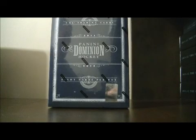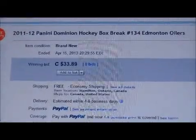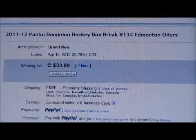This is for the 2011-2012 Panini Dominion box break number 134. Here's the last team up for auction. There's Edmonton.